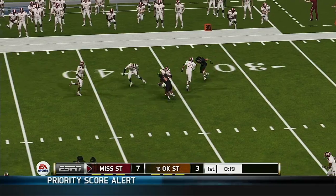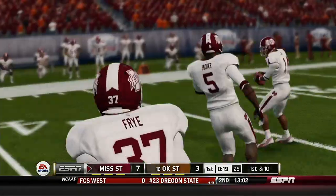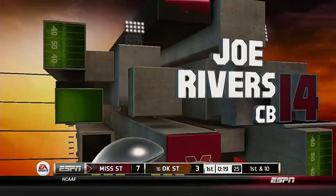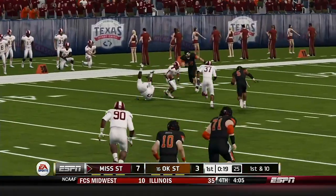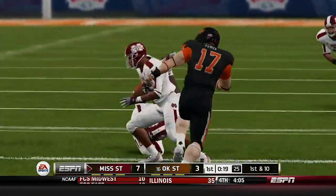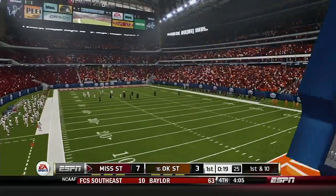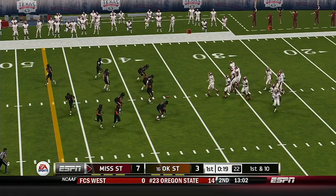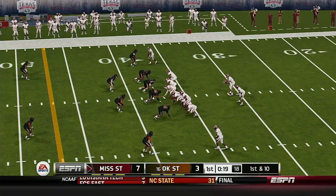Left, intercepted, and he tackles him hard at the 37. It looked like the pass was sailing out of reach, but he just climbed the ladder and made a spectacular interception. From their own 37-yard line, first down, Mississippi State holds a 4-point lead.